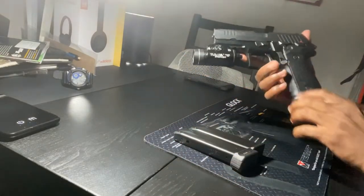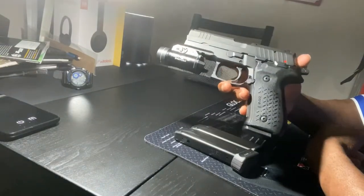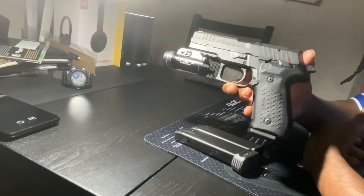But the grips on here are pretty decent. Some people don't like them, but I find them okay. Pretty stylish, yeah, they work, they work.